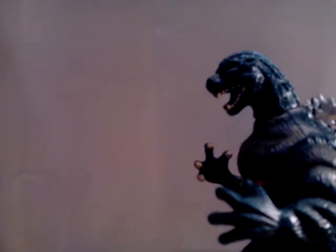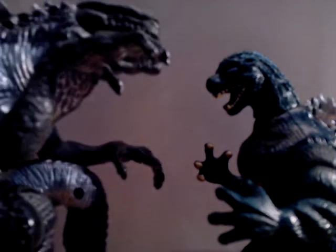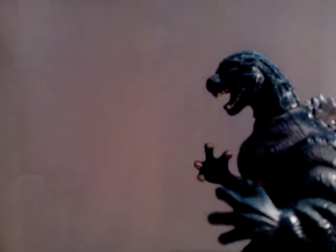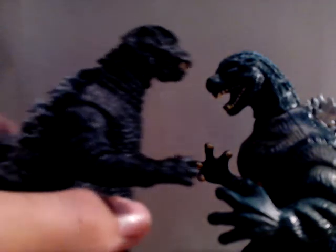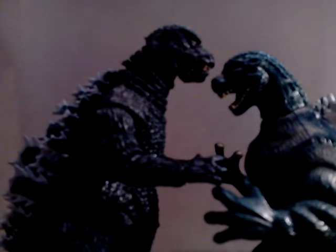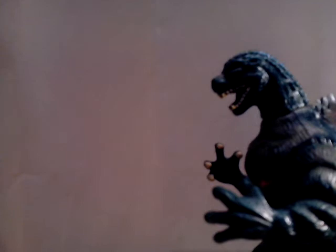Here it is compared to the Trendmasters Thunder Claw. I think that's called Thunder Claw. Zilla figure, as you can see, he's really tall. He's actually taller than this, but I just have him in a more sitting position so you can see him on camera. Here it is compared to the NECA 1985 Godzilla, and as you can see, NECA 1985 Godzilla is really tall. Not really tall, but just tall.